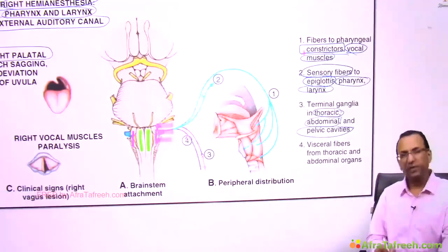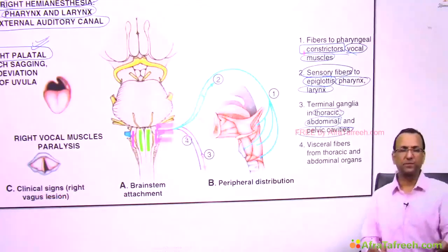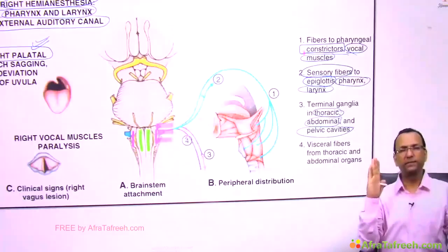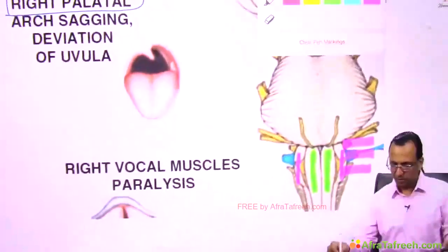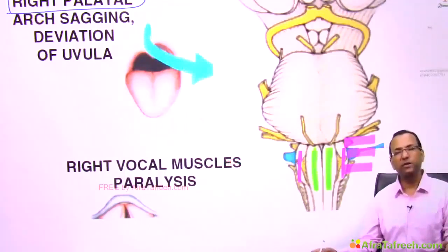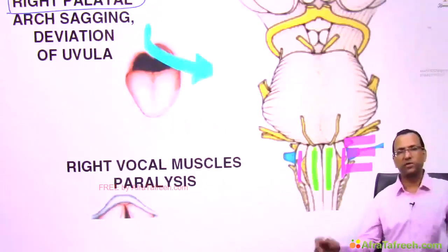If it is right vagus nerve injured, right palate muscles are gone. So remember this thing. Uvula is palate. If the right vagus is gone, uvula will deviate to left side, opposite to the side of lesion. Why will it deviate to the opposite side of lesion? Because of the muscles, some muscles becoming more powerful, others becoming weak. So uvula is now deviating to the left side. Yes, the nerve injury was on the right side. So uvula deviates to left side, opposite to the side of lesion. Then lesion was on the right side.